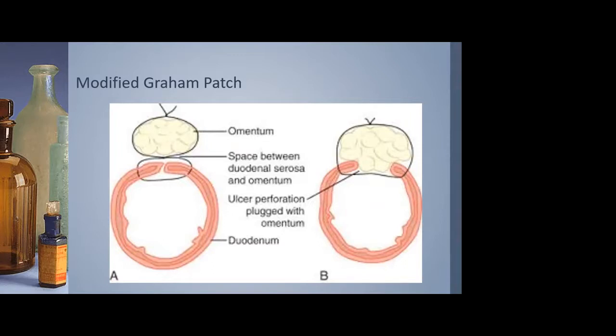The nice thing is that the omentum's nice and big and bulky, although it's hard to keep the stitch through there. It also is a good bolster for your laparoscopic tension on the duodenum. Those are my 2 cents. Yeah, the way you describe the repair laparoscopic is usually how I do it open.